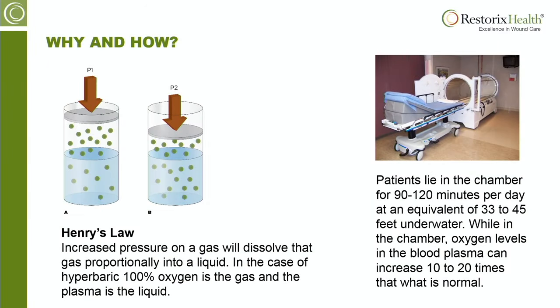So in a hyperbaric patient, think of them as inside that pop bottle, except they're going into a hyperbaric chamber. It's going to pressurize them, and as they breathe pure medicinal grade oxygen, they're going to absorb a much higher percentage of oxygen into their bloodstream than otherwise they would be able to. So essentially, hyperbarics allows us to deliver oxygen to the patient as a drug.